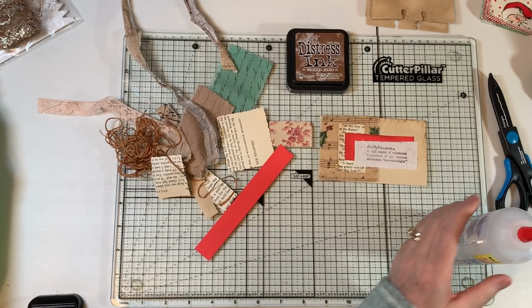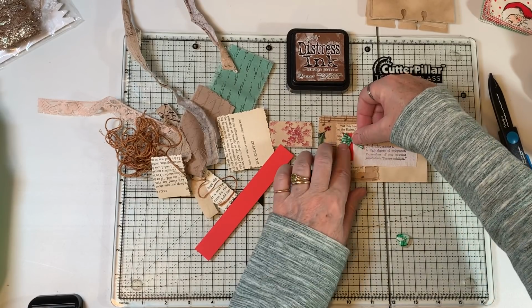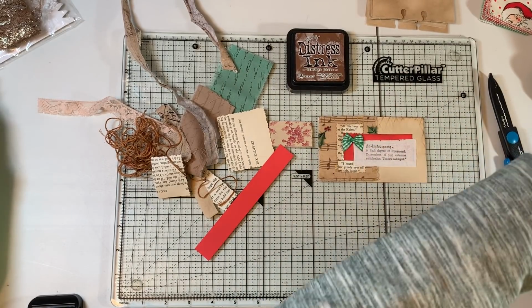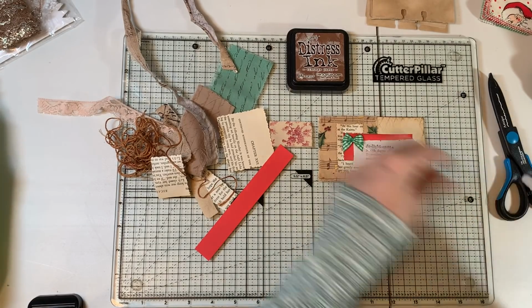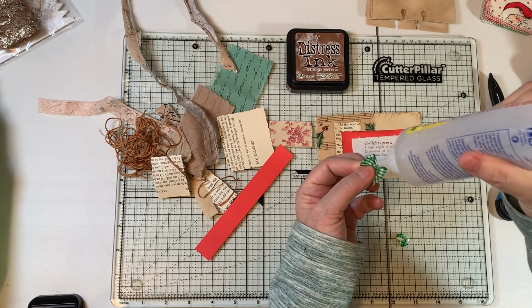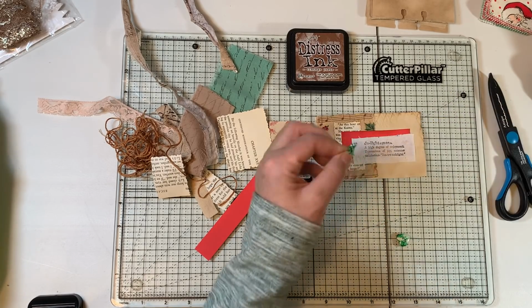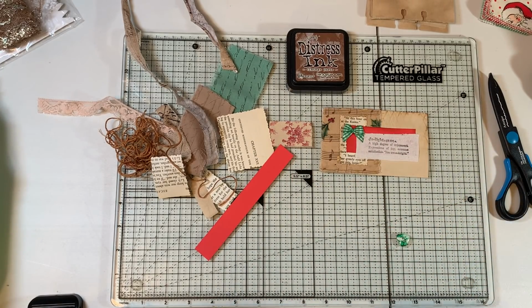Okay. Oh, I have these couple little things. One of these would be fun. Oh yeah, let's put that little bow right there. Yeah, so then we'll have this for another day. Who knows, maybe we'll use it tomorrow. We don't know. We don't know.